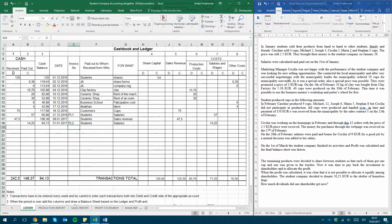Now we're actually going to find out that marketing manager Cecilia was not happy with the performance of the student company and was looking for new selling opportunities. She contacted the local municipality and after very successful negotiations with them, the municipality ordered 50 cups for souvenirs. As it was a special order, a very special price was possible. They were promised €3 per cup. On the 5th of February, 10 kilograms of clay was bought from the clay factory for €5.38. So what we are learning from here is the company actually didn't have enough products in their storage and they had to produce more.